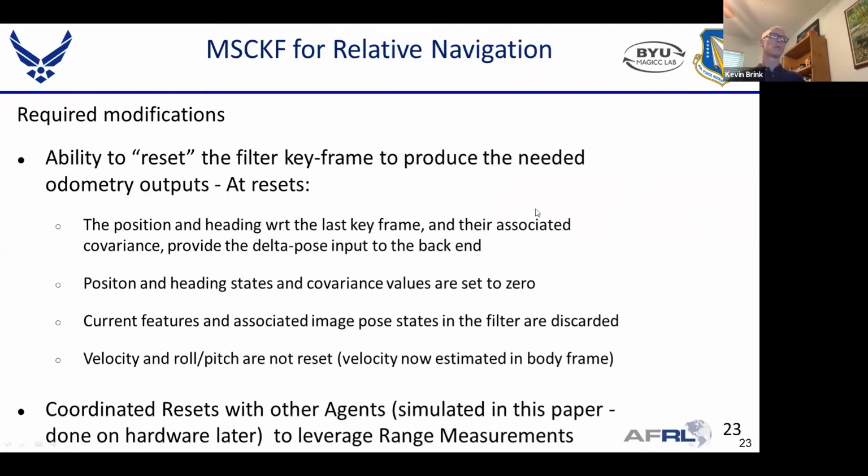Okay, so in terms of leveraging the MSCKF for relative navigation, the biggest modification that had to happen was the ability to reset that keyframe to produce the odometry outputs. So Gary needed to set it up so that when he chooses to do a reset, the position and heading with respect to that last keyframe and their associated covariances are basically saved off so that it can be shared with the back end. The position, heading states, and the covariances are then all reset to 0, because with respect to the new keyframe, you know exactly where you are and exactly where you're pointing, and then you'll be tracking your motion relative to that new frame.